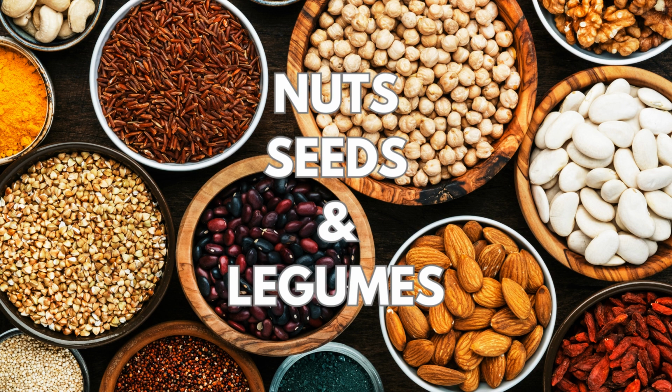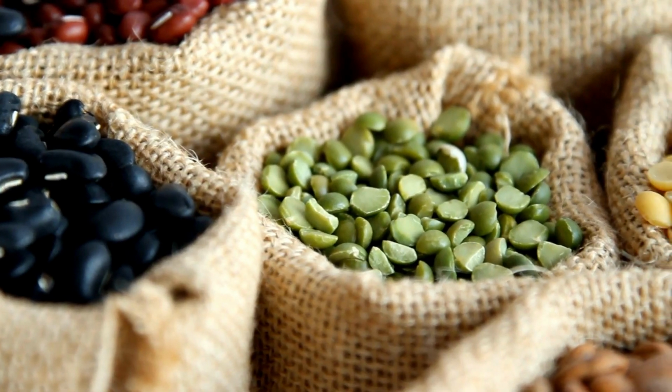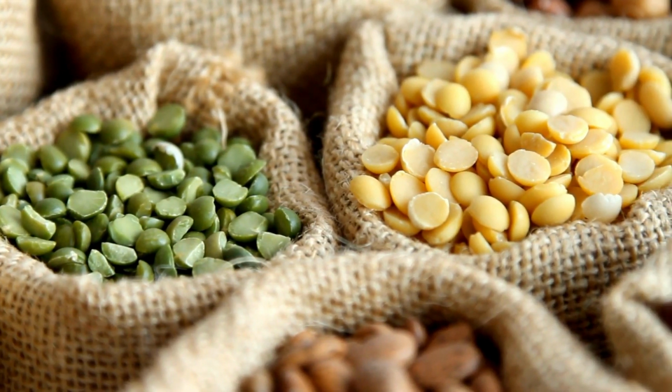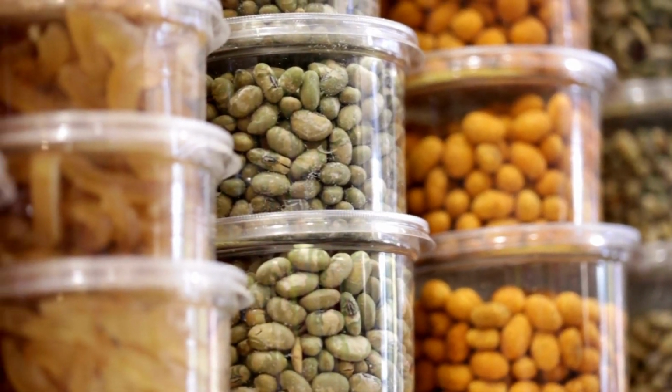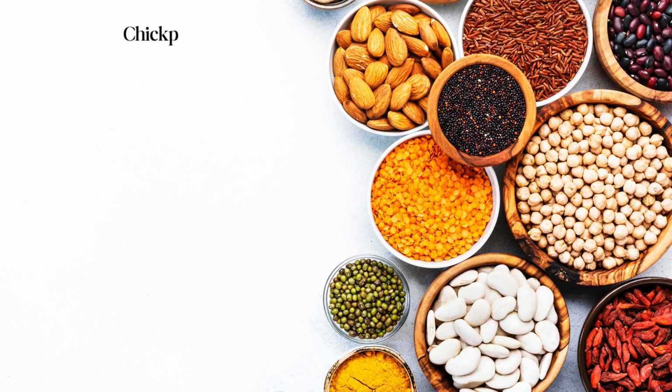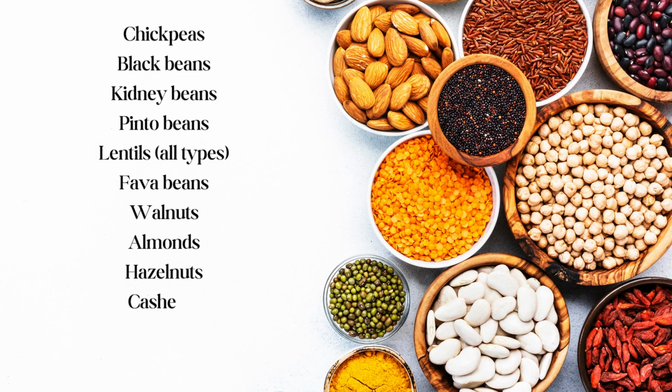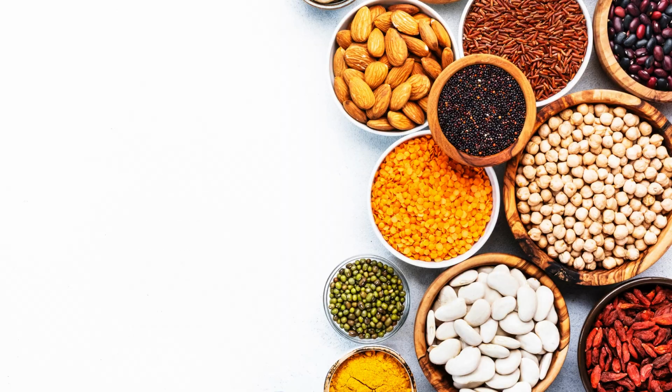Nuts, seeds, and legumes. You want to choose a variety as desired for snacks, salad toppers, and more. Here is a list of nuts, seeds, and legumes: chickpeas, black beans, kidney beans, pinto beans, lentils, all types of lentils, fava beans, walnuts, almonds, hazelnuts, cashews, pine nuts, and sesame seeds.